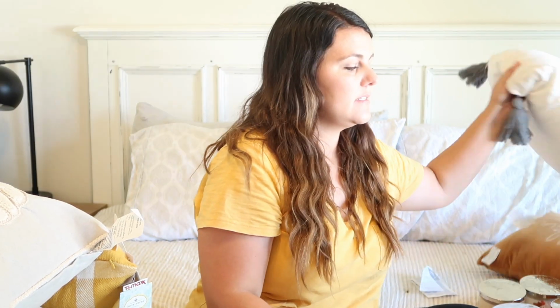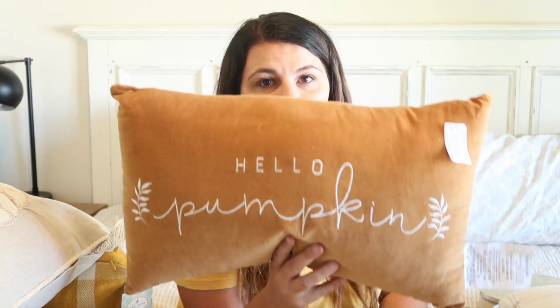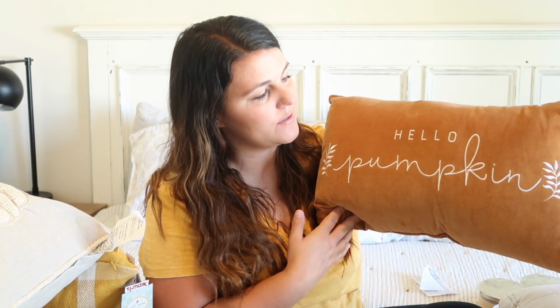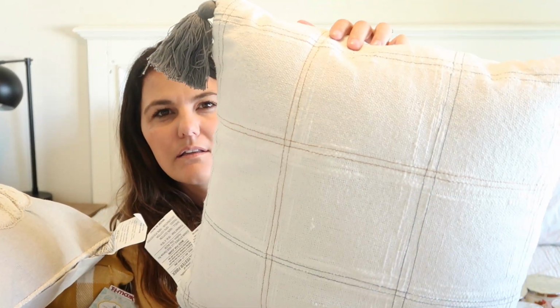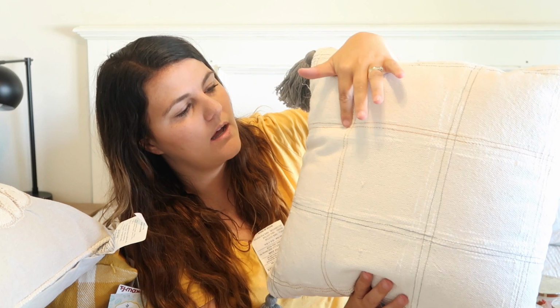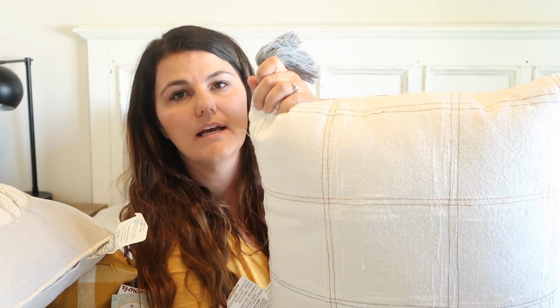And then I just picked up a few things at Joann's. In the video, I was talking about how much I loved this pillow. And I didn't buy it that day that I was there, but I went back several days later and they still had one left, and so I bought it, and I absolutely love it. And then I got this pillow to pair with it. You can't probably tell on the video, but there is orange stitching and gray stitching, and then these gray tassels.